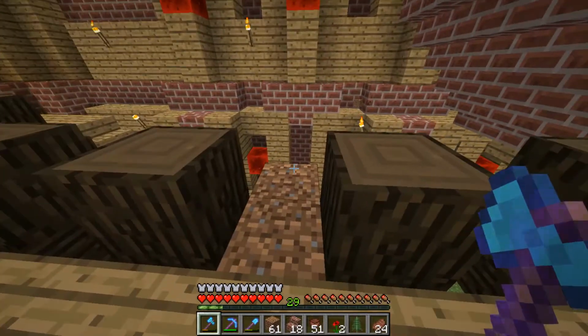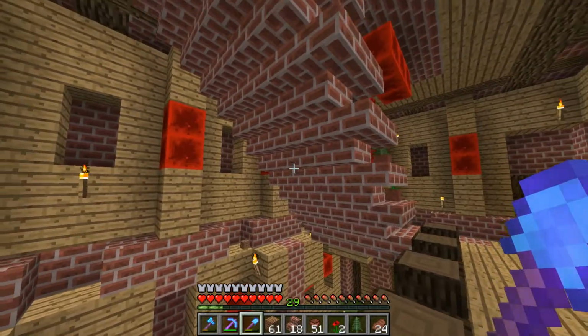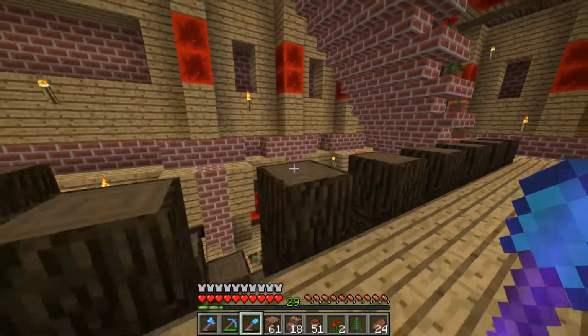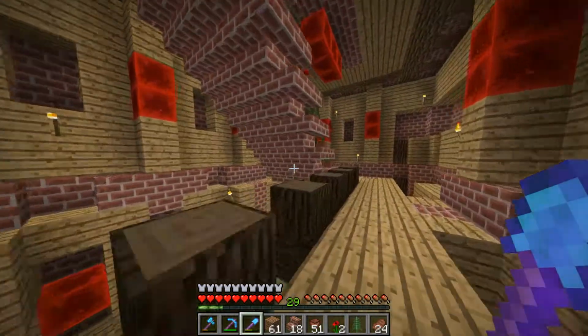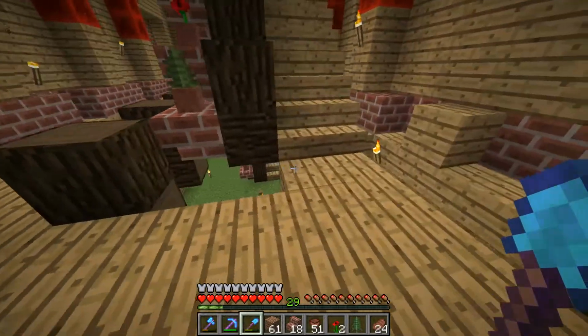Alrighty, welcome back here. Just finishing up the scaffolding removal. And holy cow, again, that's a lot of bricks. And now I'm wondering what I'm going to do with that side of the room. But I'm also adding detail that I probably shouldn't be adding yet.